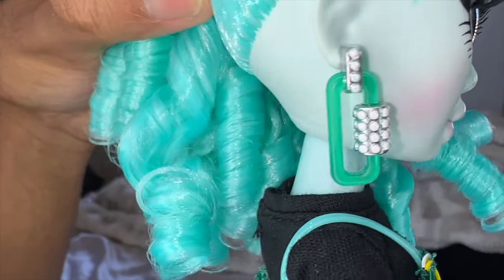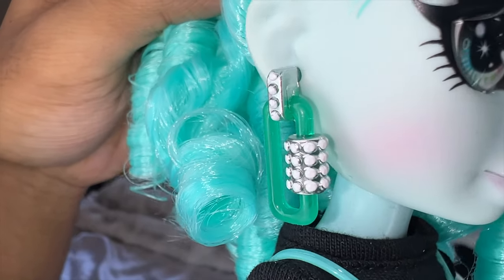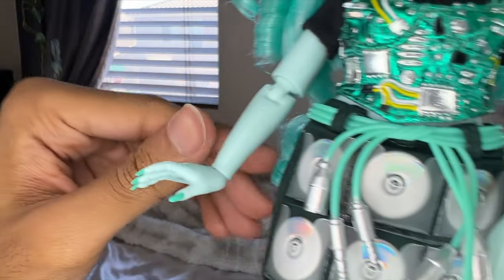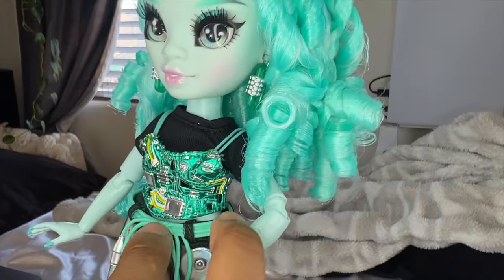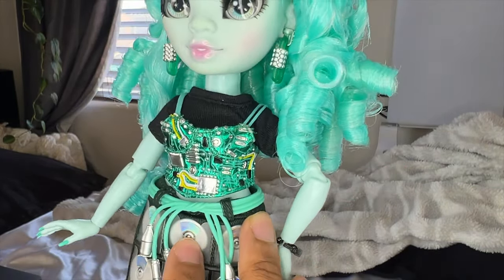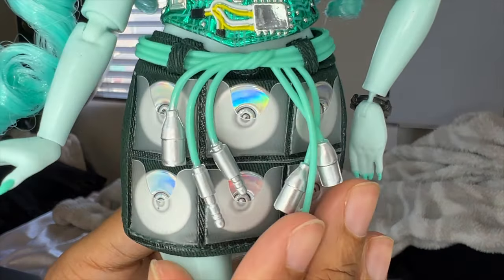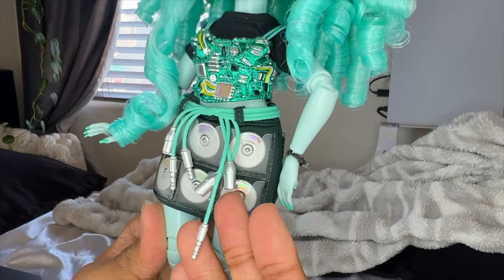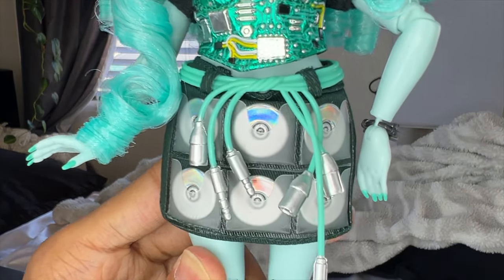Ooh, look how pretty that is. Like the detail with the little white dots and the chrome. And then making her way down, she has some CDs, which I've always wondered if they were removable, and they are not, which is fine. But I think that's really interesting, the way that they decided to incorporate those. And they have like this holographic kind of appeal. And then some headphone jack. Like, it's just really cool and unique.